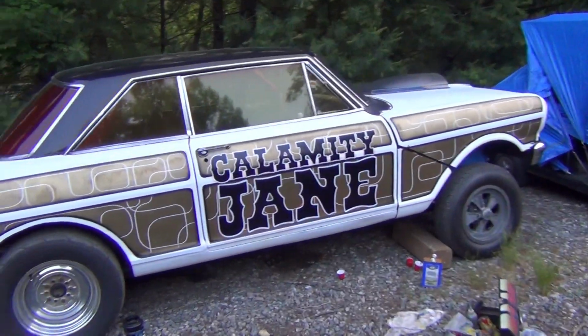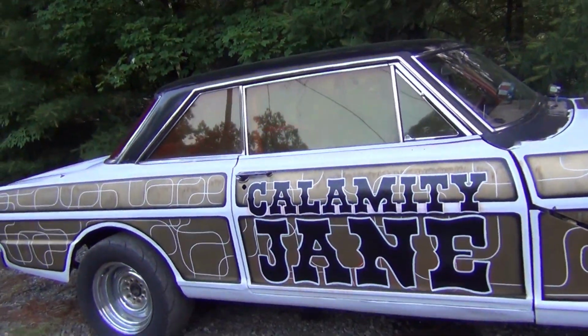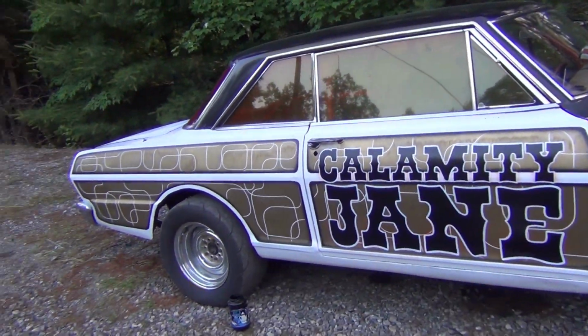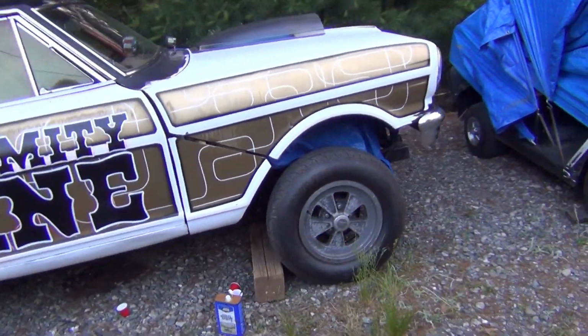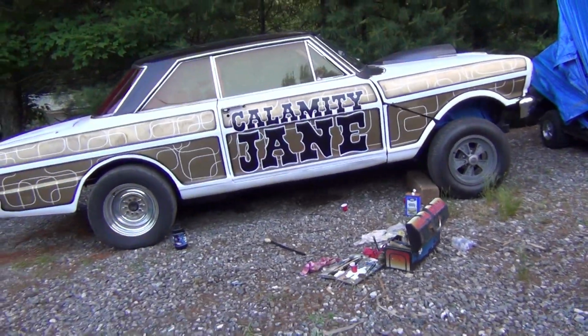But it definitely looks better black than it did yellow and red. Fits the motif better. Looks more business that way, I think. Mm-hmm. And it stands out. It's pretty bold. Yeah.